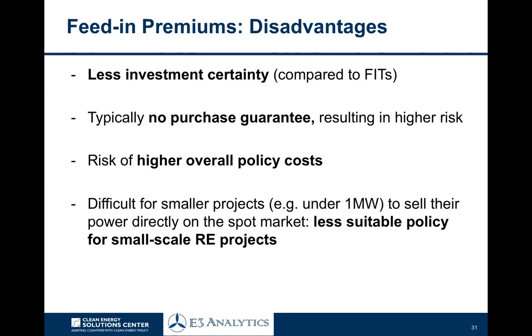One final challenge that is worth underscoring here is that under premium policies, it's difficult for smaller projects, particularly say under 1 megawatt or even under 5 megawatts, to sell their power directly on the wholesale market for a host of reasons. Sometimes there are size thresholds for access to the wholesale market. Sometimes the transaction costs just don't make sense. And as a result, feed-in premiums may be less suitable for small-scale renewable energy projects versus large-scale renewable energy projects.